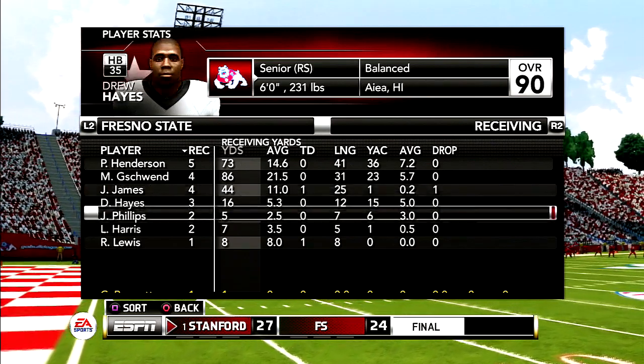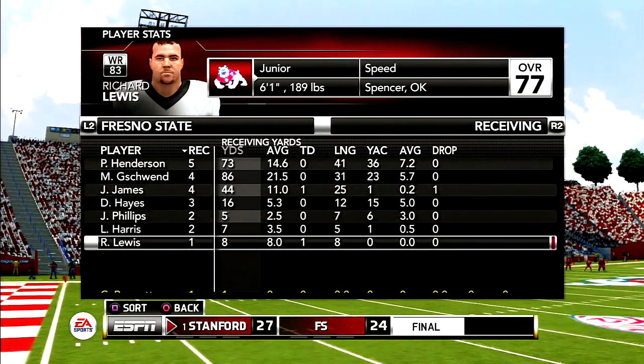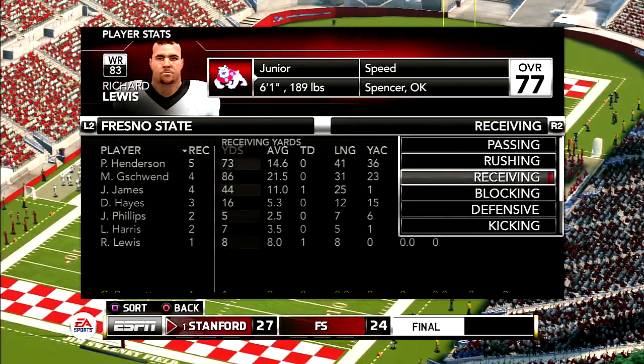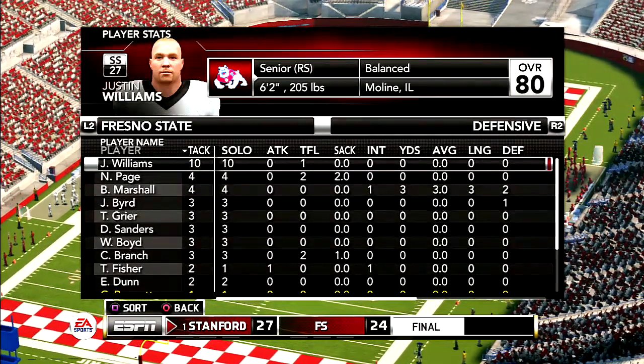James has the only touchdown there for them in this one. 4 catches, 44 yards, 1 touchdown. Oh no, excuse me, Lewis had a touchdown there too, also 1 catch for 8 yards and a touchdown.